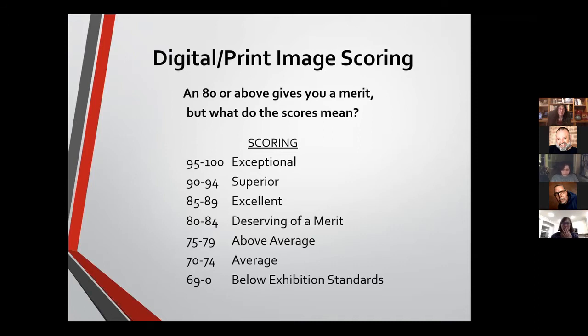Lydia, I need to sneak in here for one second. I need you to do me a favor. Hover over my little profile picture and make me the host again, unless you want to let people in the waiting room, because I can't. Hover over my screenshot picture there, and then the three little dots, you should be able to click it and say, make me a host. Okay. All right.